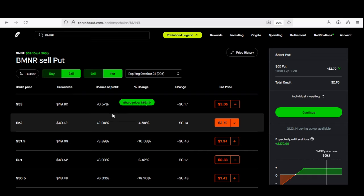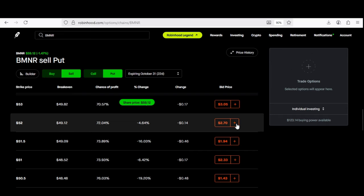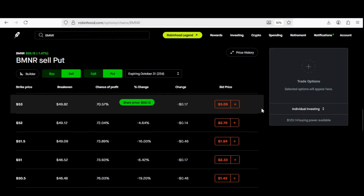Now, for those of you with the micro account, I know you guys have been waiting for this. This is what we're going to do. Let's just change up the parameters just a bit. Now, if you are trading with a small account, you need to take a bit more risk, but not too much risk where you blow up your portfolio.